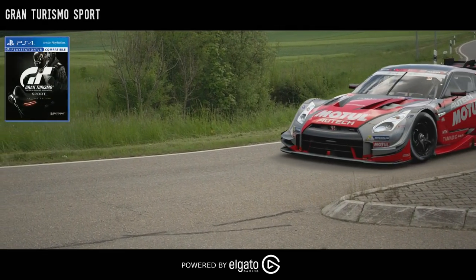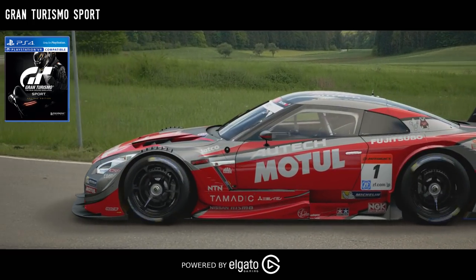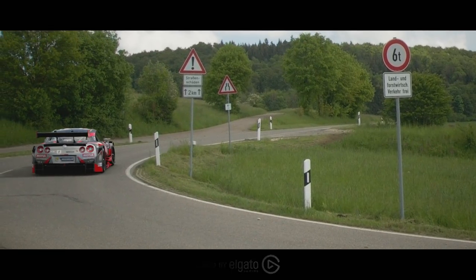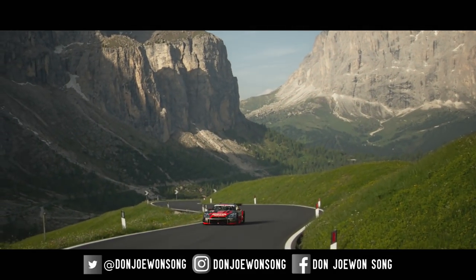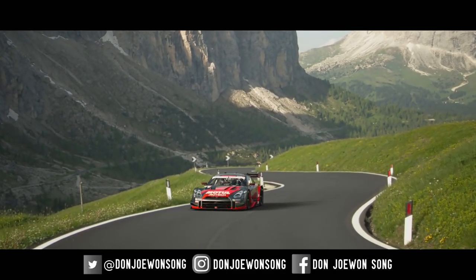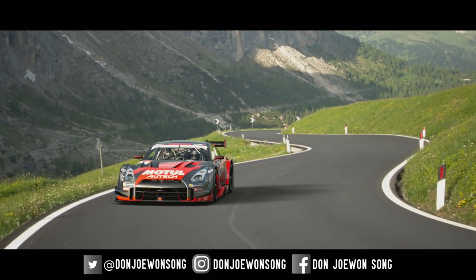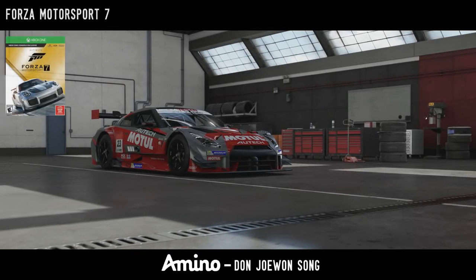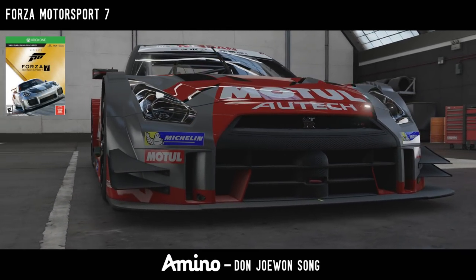Now today we're doing another game comparison. In the past we have covered a wide variety of cars like a Lamborghini Veneno, an Aston Martin Vulcan and different types of JDM cars. Well today, thanks to a recent Gran Turismo Sport update, we're comparing the Nissan Motul Autech GTR across GT Sport, Forza 7 and Forza Horizon.